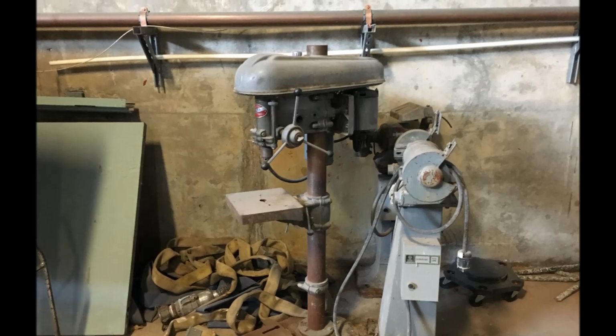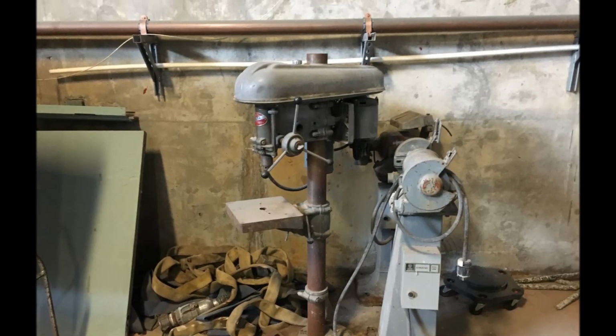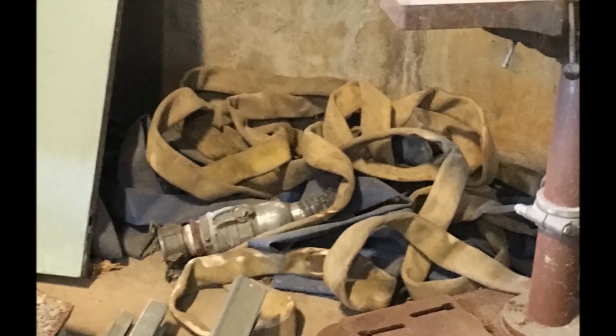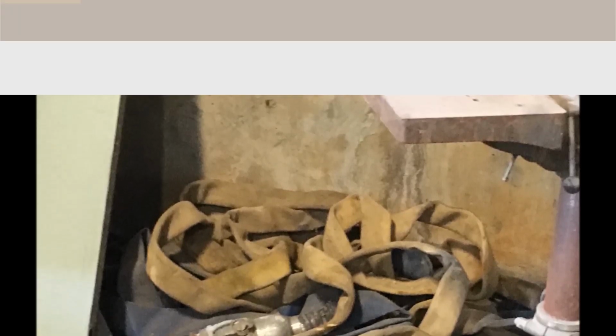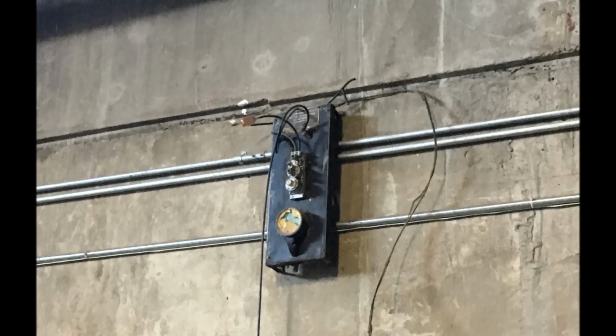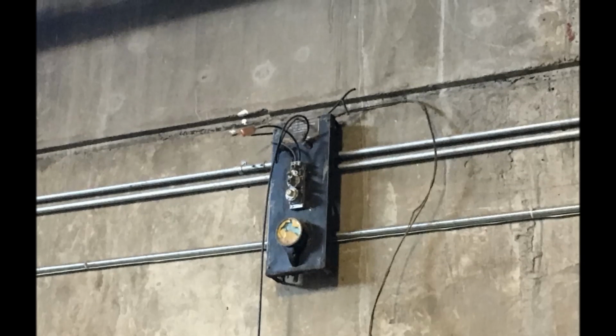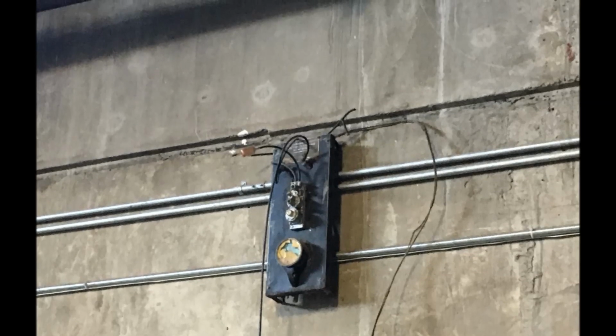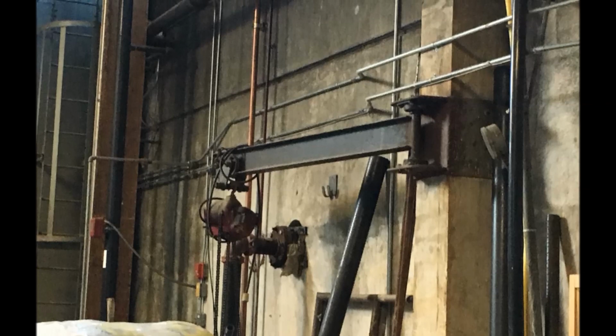You can see this fire hose here. Well, back in the old days of the steam boilers, there were two what they called firemen, and these firemen were to keep an eye on the boilers at all times, make sure they were firing properly, and they would use those fire hoses to clean the floor in the boiler room and keep it spotless. Here's another piece of old equipment from the pneumatic system that's just sitting there on the wall. It's just kind of interesting to see it hanging there.